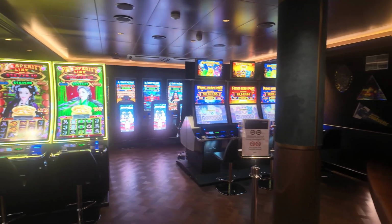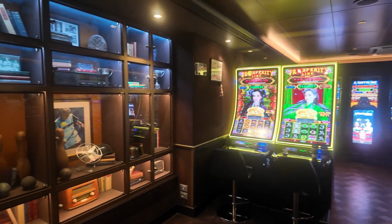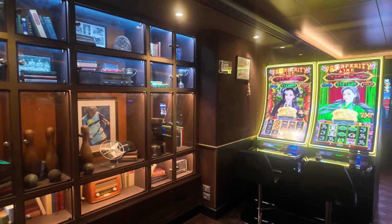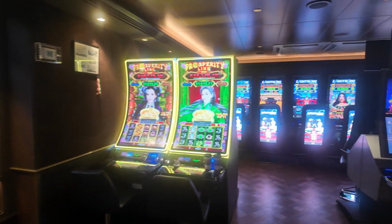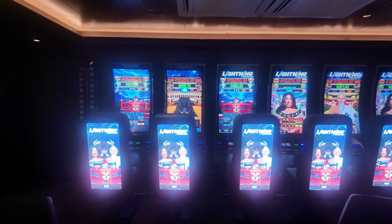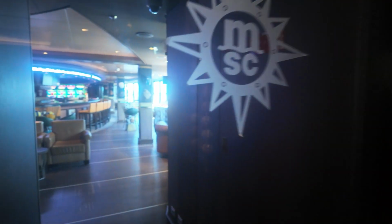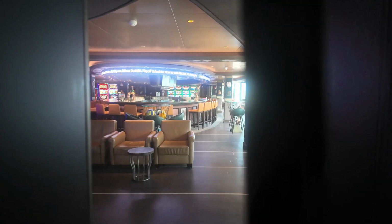Now we're gonna head over to the sports bar, which is right across the hall from the Brooklyn Cafe. The sports bar does have its own little casino up here, which is interesting. So you can come in here. This area is very smoky. It is closed in and lots of smoking in there. And then you head into the sports bar proper here.